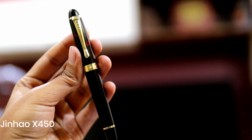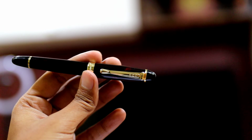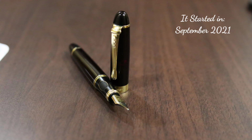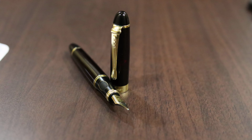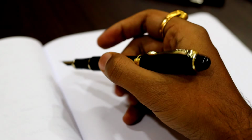My fountain pen number 1 for today is this one. This is the Jinhao x450. This is technically not my first fountain pen, but this is the fountain pen which got me into this hobby. Now I'm going to be talking about the pros and cons of this one, along with the writing samples. Firstly, it is one of the smoothest nibs in my collection. It is really wet, it writes wonderfully, and I can carry it anywhere, anytime, no problems whatsoever.